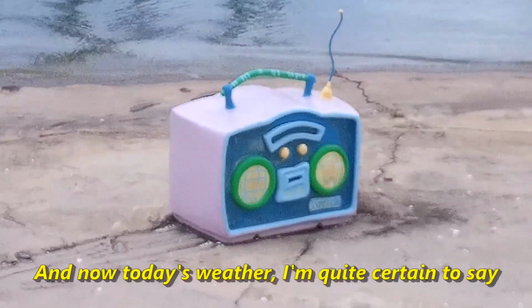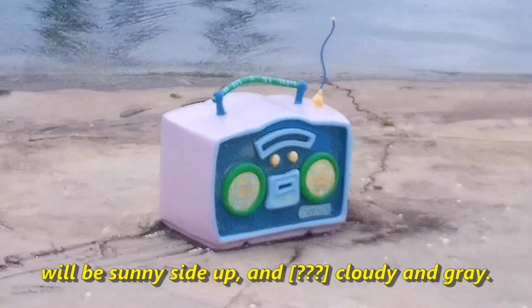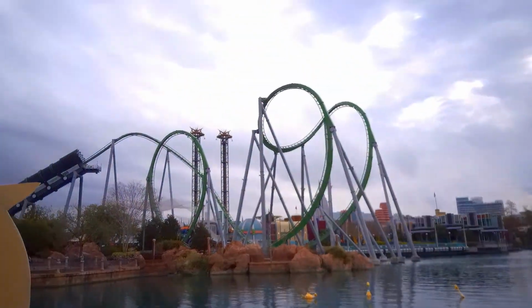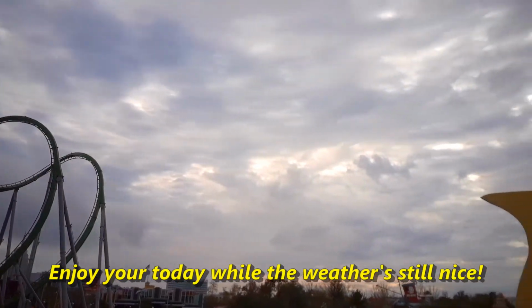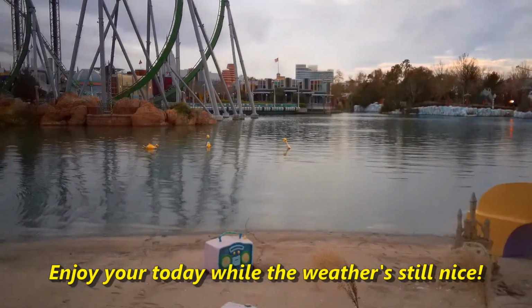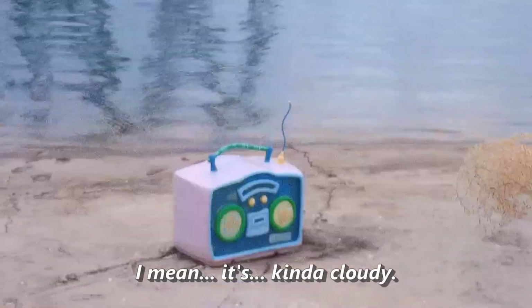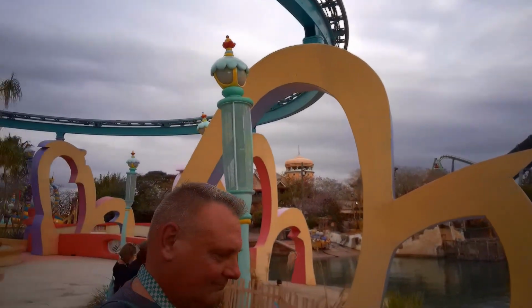And now today's weather. I'm quite certain to say will be sunny side up. Cloudy and gray. But until that does happen, please take this advice. Enjoy your today while the weather's still nice.